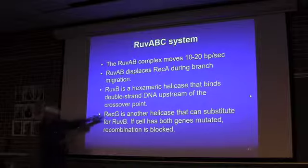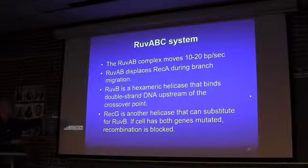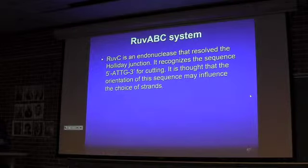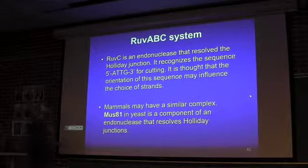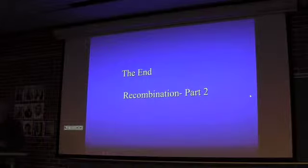There's another helicase here that can participate, RecG. It can assume the role of RuvB if RuvB is the primary engine, but if this is mutated, you can get the same function fulfilled by RecG. That's the site for cut, ATTG. Mammals have a similar complex; in yeast it's MUS81. And that's the end of recombination.